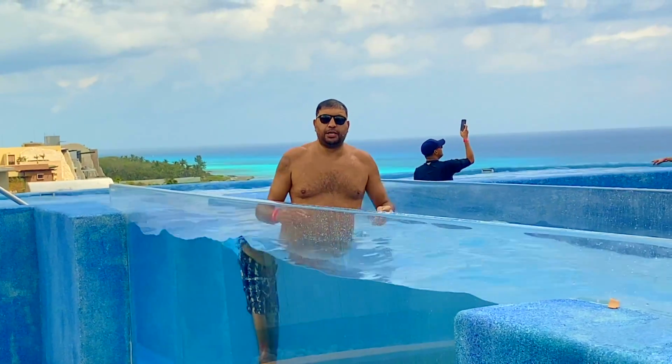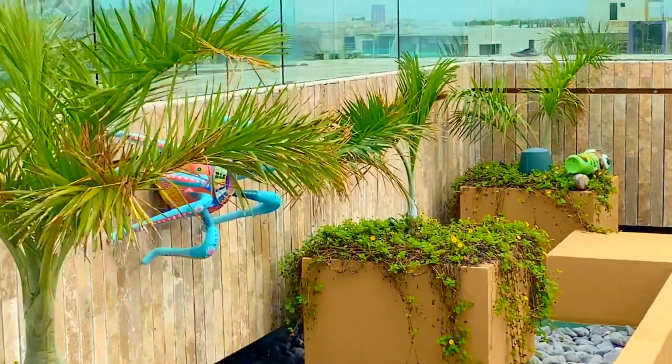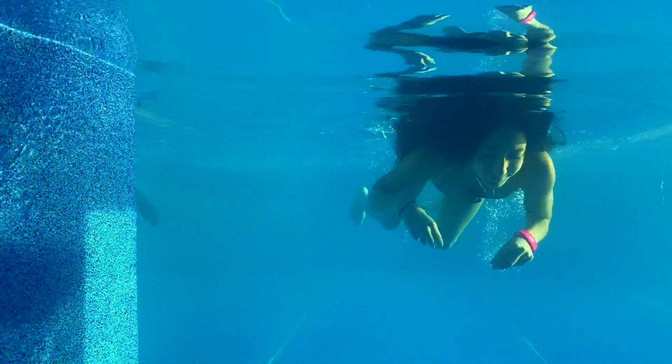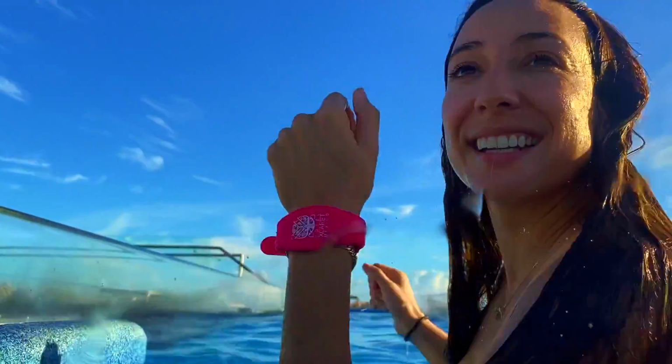Excellent form. This is like the coolest attraction. This little thing takes your photo when you're in the glass. Okay, so Amir's showing us his skills, and now Coco is showing her skills, also going through the tunnel. This is so much fun. Yeah, you went the whole way.